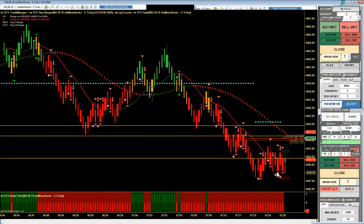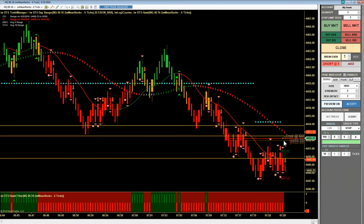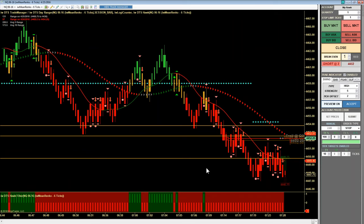So our trade is almost to a break-even situation. Sorry, it is on a break-even situation for the first two contracts. Not quite to break-even on the third yet. If we can take out this low here and maybe slip to the 44.40 area, it would be fairly easy to get the trade to a break-even.